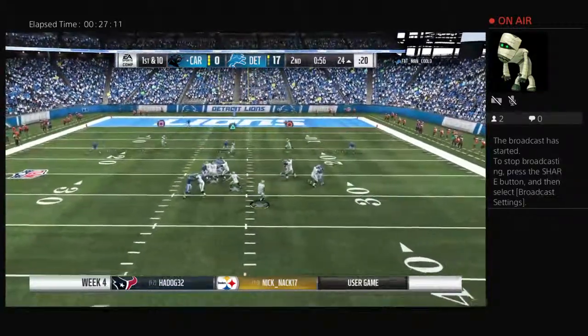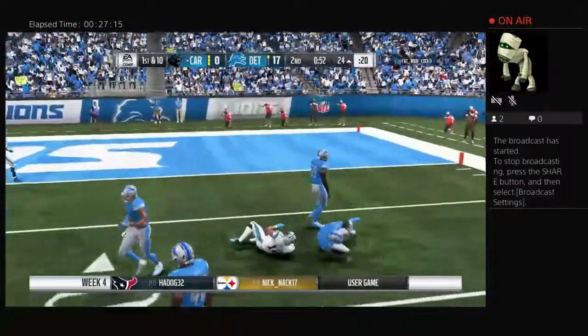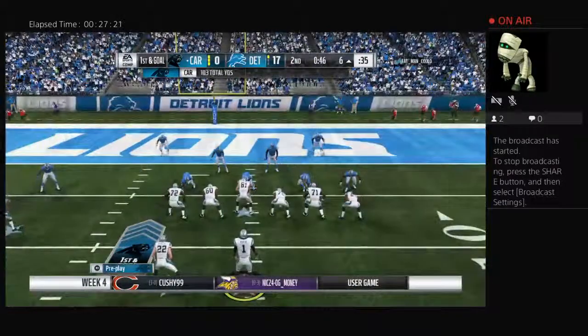From the gun, here's Newton. Quick slant, caught by Moore. And he will be brought down at about the 6-yard line. Another big hitter there. This one good for 18.